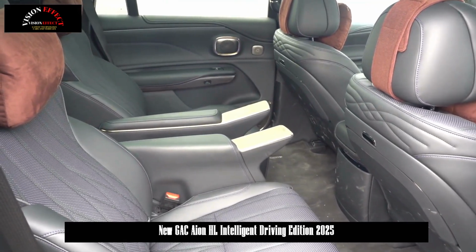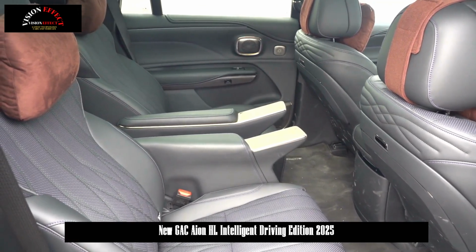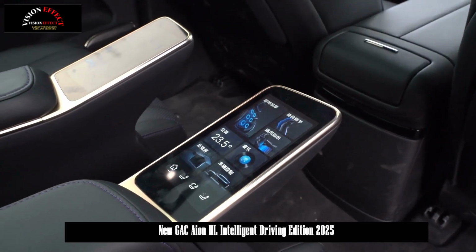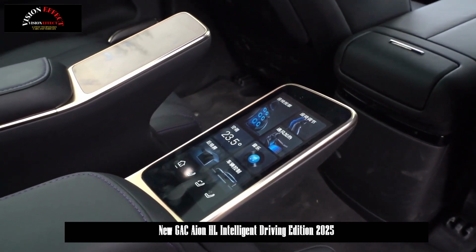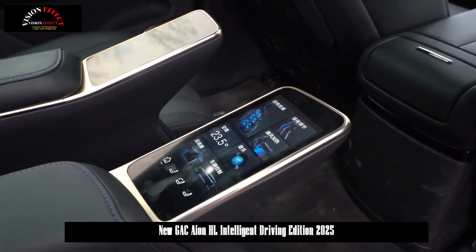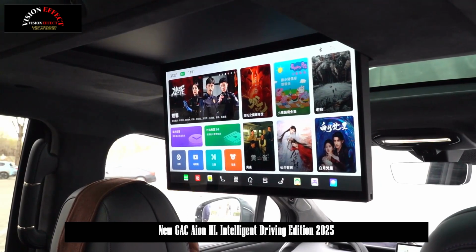Even in road conditions where lane lines are unclear or irregular, the vehicle can maintain the correct driving trajectory to ensure driving safety. Aion HL can determine and adjust the driving route according to real-time changes in tidal lanes to adapt to traffic needs in different time zones.